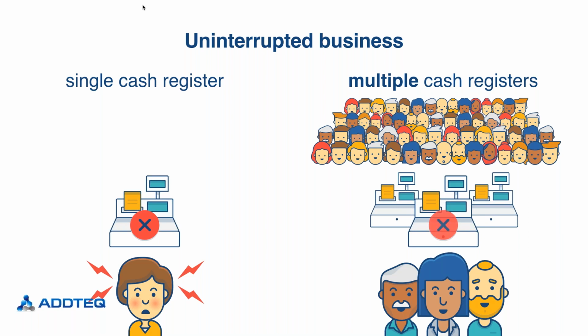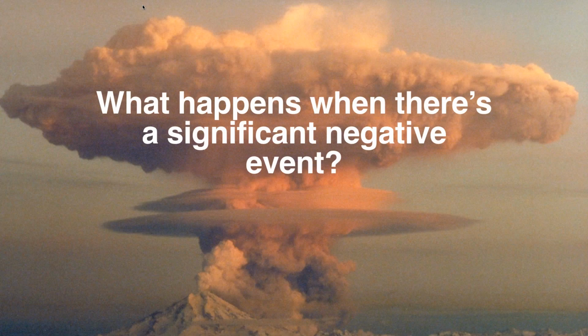However, with multiple cash registers, even if you lose one of them while you're waiting for the replacement, you can still service the customers with the remaining cash registers that you may have. So that's all well and good. But what if you have an extreme unforeseen event?